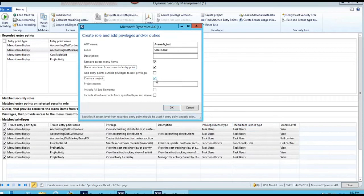If you want to move this, when you create a new security role or a new duty or a new privilege in AX, it creates a new object in the AOT. And that can be fairly difficult, not difficult, but time consuming, to construct a project where you collect all of the new objects that you have created in order to export it, for instance, to the live environment of AX.